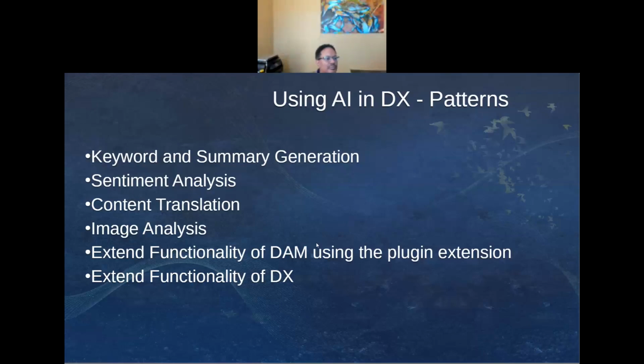And so I'm going to talk about things that HCL says are out of the box and how I implemented the requirements that I found to implement it, work with it. And then I'm probably not going to talk on the slide that you see today where I say extend functionality of DX. I'm going to let Rob take over from there and run. I'm going to cover how to extend the functionality of DAM using plugin extensions, with some extensions that we've built using AI, very specifically using AI to extend the capabilities of DX.